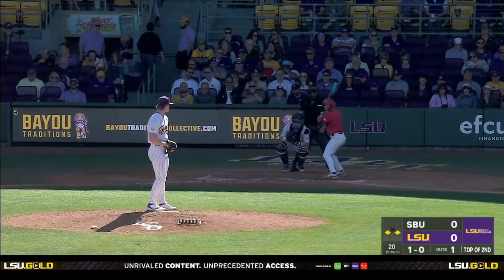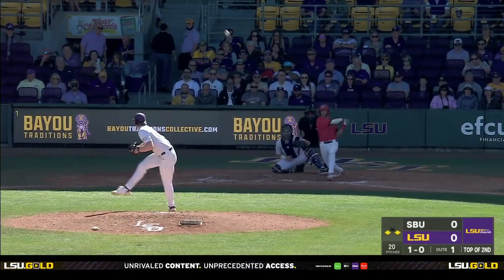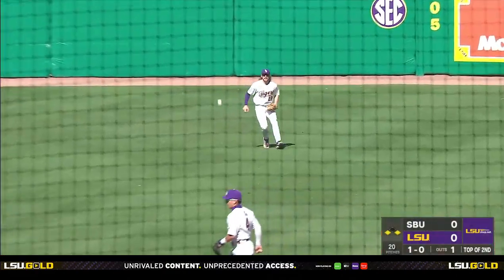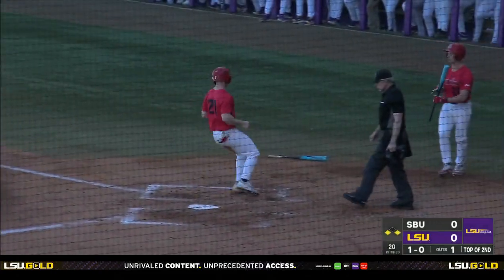1 ball, no strikes. Brown Airing at third, Brett Paulson at first. This one a swat to center field, going to get down. It's a base hit. That will score a run. Brown Airing in to score.